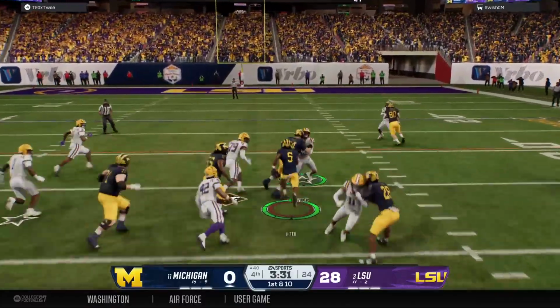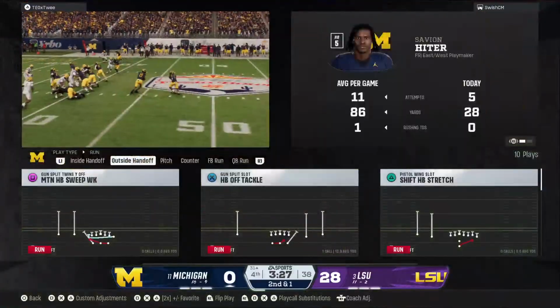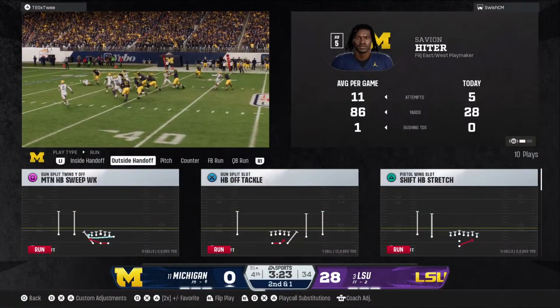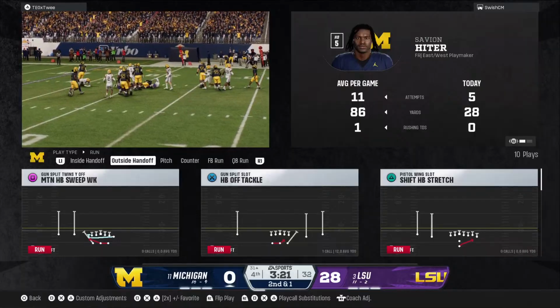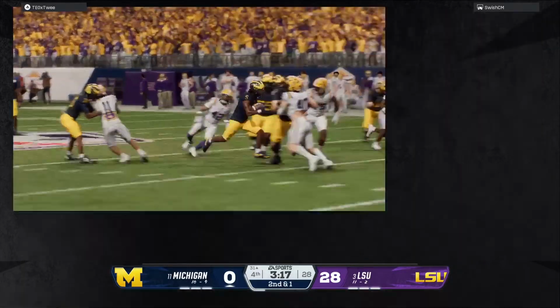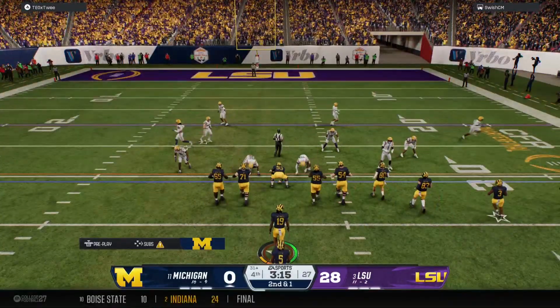Handoff to the back. He picks up 9, so just short of the 1st down. 2nd and 1. Keeping the defense honest with the run game, always important. Plus, this offense is staying on schedule. Second down after that run on the previous play.